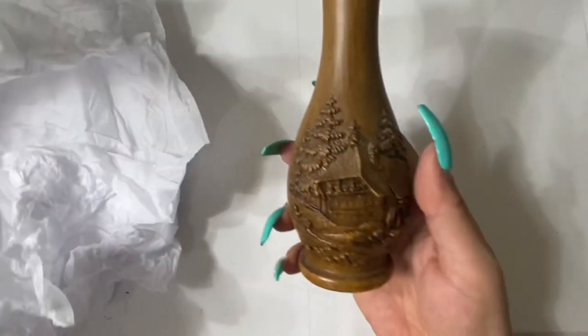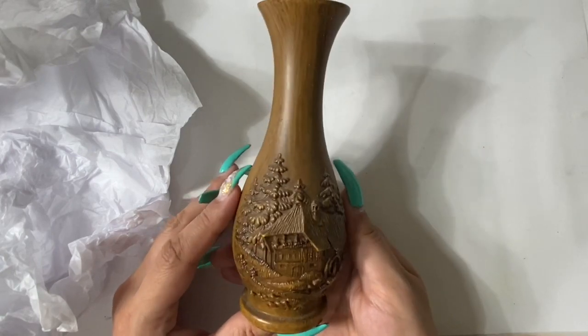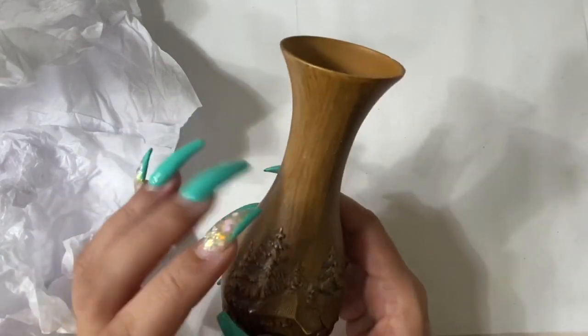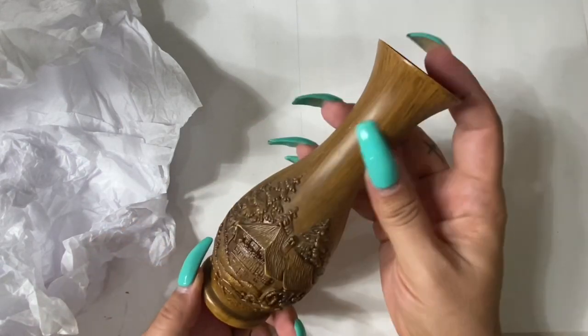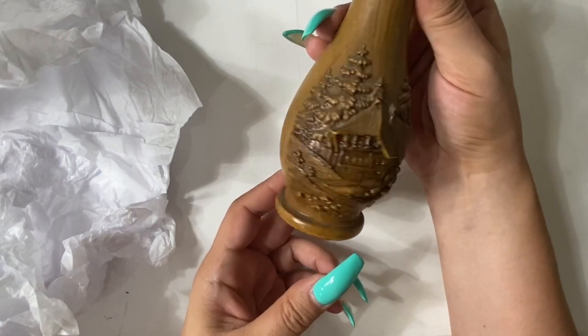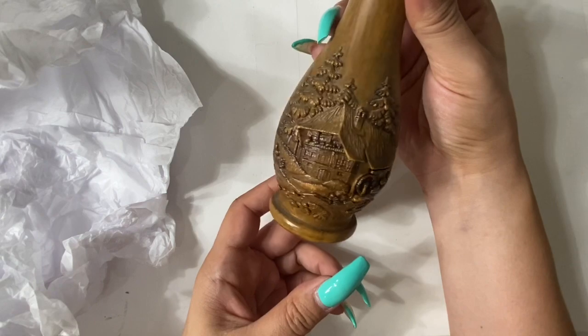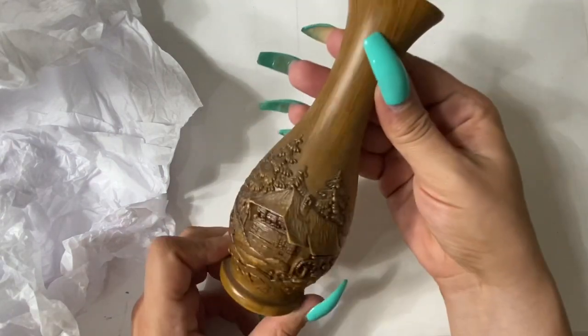Let's see what this is. It's just like the most random things. I found it looking for jewelry, and I just fell in love with all the pieces. So this is a cute little vase. I thought it might have been wood, but it's plastic. But that's okay. It's still really cute. It's got this woodland scene on it, up in the mountains, a little cabin. Very cute. Just plastic. Maybe 10 or 15 on that.